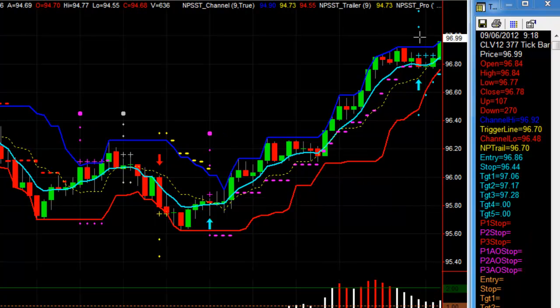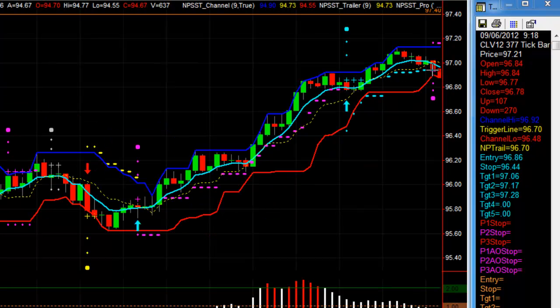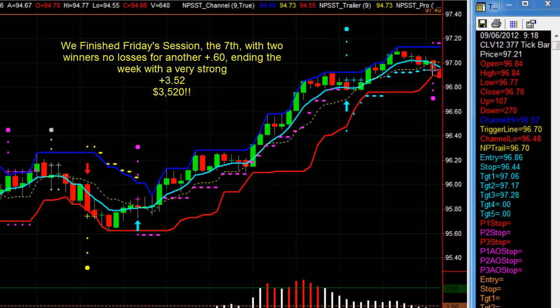So we pick up the next trade. This is a basic setup. That one stopped out right here. Grabbed 8 cents on both positions, and we ended up with $1.21 for the day. That's $1,210. So we're up close to $3,000 this week. We were up over $3,600 last week. Just 2 weeks since the SST Pro's final release.